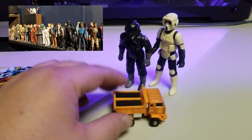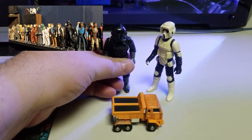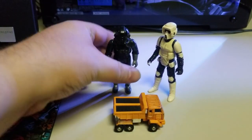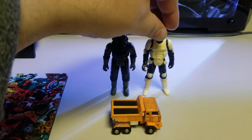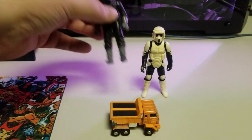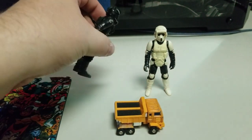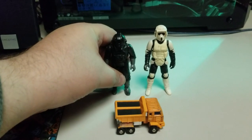And here's a couple of the toys I got. Got a couple Star Wars figures. I'm trying to finish out the 70s run that I have. I'm just picking up loose figures here, and a Biker Scout and one of the Imperial flyers.